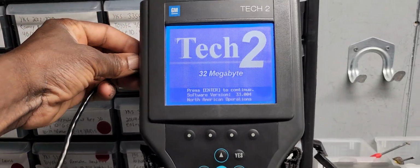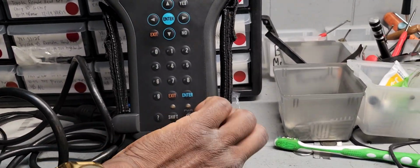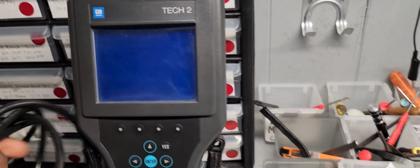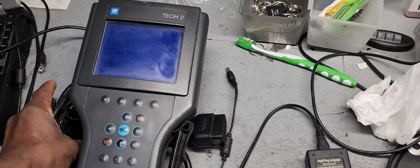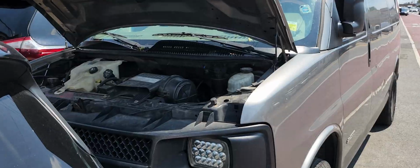I'm going to disconnect this one here. I don't need anything here. I'm going to disconnect the power, also turn it off, disconnect the power, and then go to your Tech 2, to your car. Okay, this is the car.